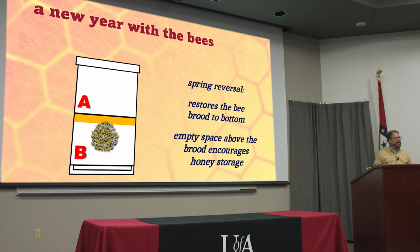But when they start bringing in nectar, the natural arrangement is to put the nectar above the brood, and so they're going to put that up there. And this encourages them to not store it in the brood nest and make the queen feel crowded, and it doesn't eliminate swarming, but it kind of slows it down so they don't get as crowded as quickly, and so it gives you a little bit more time.